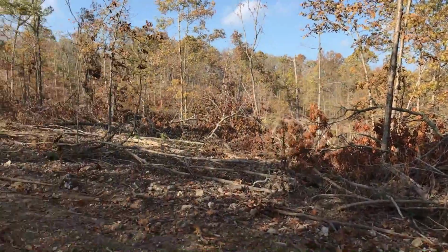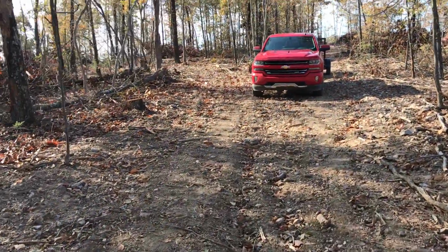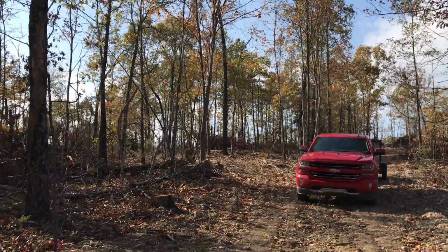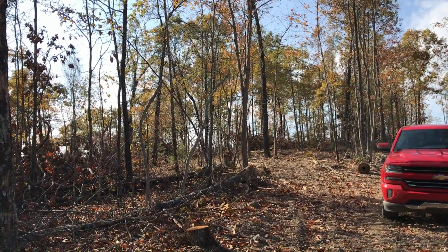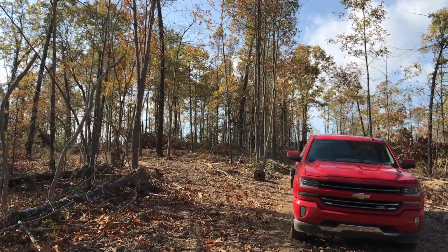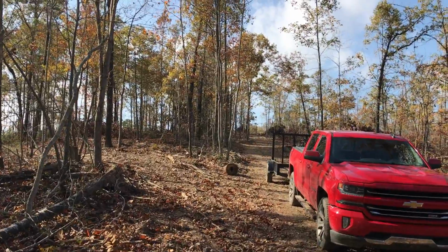So from what I've seen on this short little walking tour, part of the property was pretty heavily logged. Part is not as bad. It wouldn't take much to create a driveway and a building site on this one on the north end. I haven't seen the south end yet. We'll try to get some pictures of that for you, or check out the drone video. I'm sure we'll do a complete flyover of the property with the drone video.